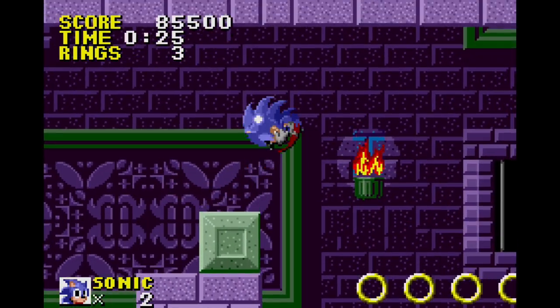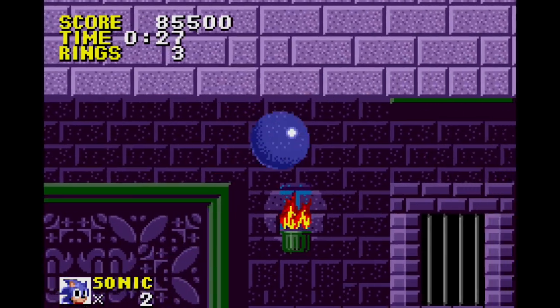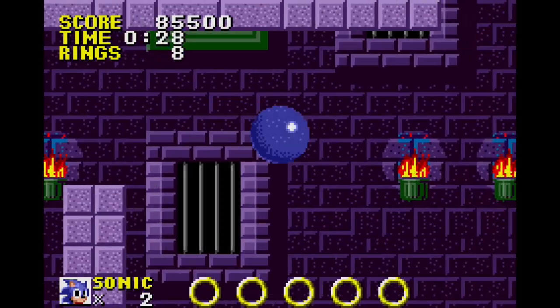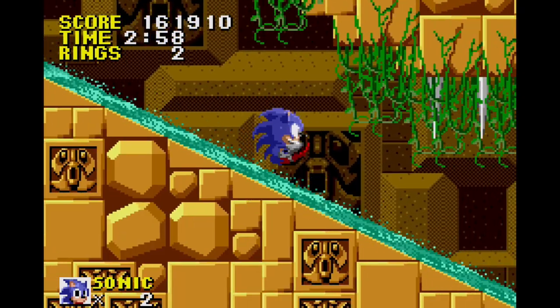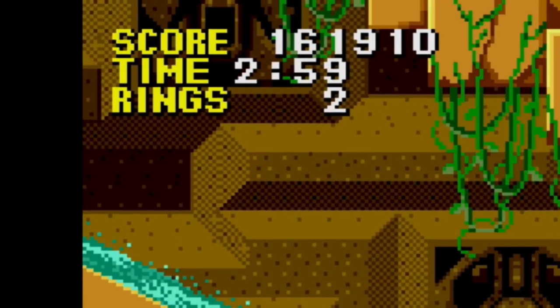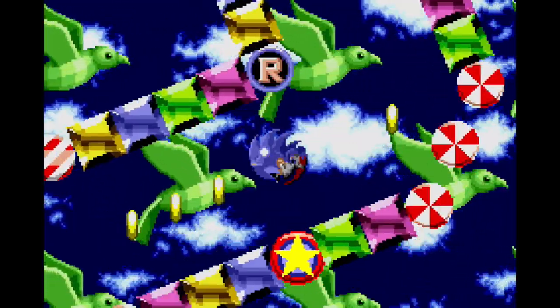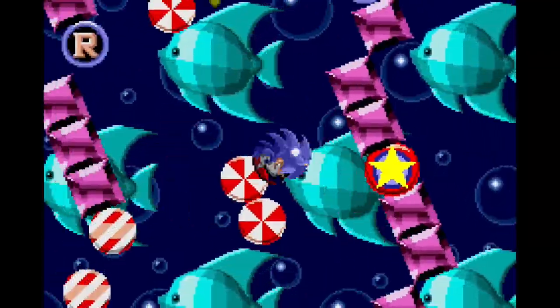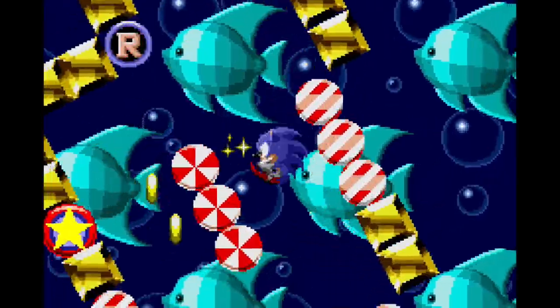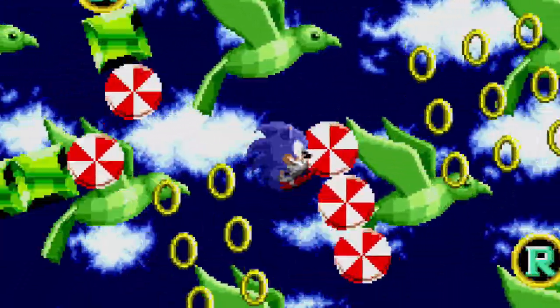Speaking of collision, sometimes hazards that are supposed to hurt you do not. How did I land in the lava without taking damage? Sometimes the problem is the opposite. How did I die from those spikes when I have 2 rings? The special stages are badly messed up. There's no momentum when you fall, you just drop at a steady, very slow speed. It's almost like you're going down an elevator.